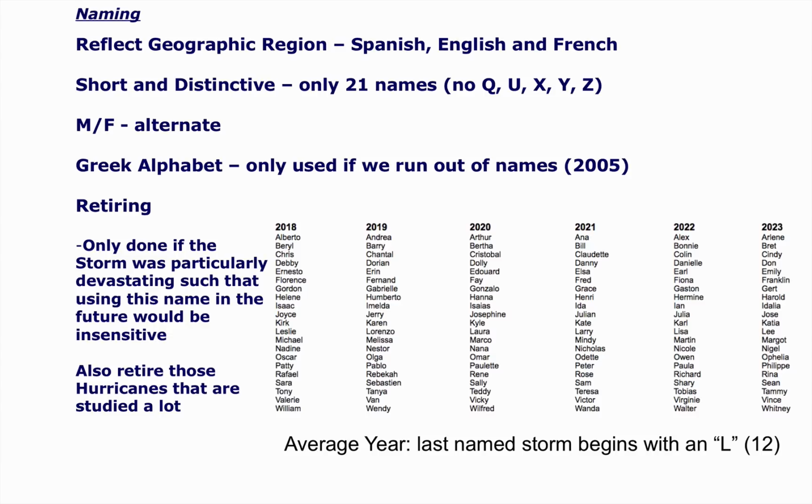We only use a 21-name list. We alternate male and female names, and each year begins with either a male or a female. If we run out of names, like we did in 2005, the contingency plan uses the Greek alphabet. So there's the list, and this list is repeating. In 2018, we start with Alberto and finish, if it's a really active season, all the way down here with William. Now, as we go forward, you see 2019, 2020, 2021, 22, 2023. After this, in 2024, we just reuse the 2018 list, unless we retire the name of a hurricane.